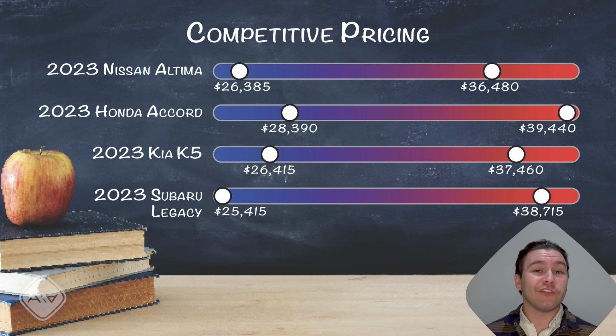Now on the pricing. As you can see on the screen, the Nissan Altima is not exactly the least expensive entry in the segment. A Subaru Legacy starts at a lower price point, $25,415. The Altima at $26,385 does give you a lot of standard safety features and a solid design and a pretty comparable base engine to what you'll find in all of these models. In fact, the Accord and the Legacy have similar outputs in their base engine, and the K5 as well, but the K5 is turbo only. You're only going to get a 1.6 turbo base engine, whereas these are naturally aspirated base engines.